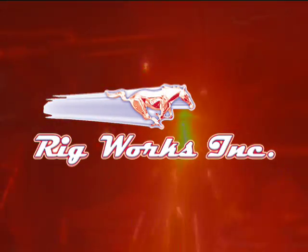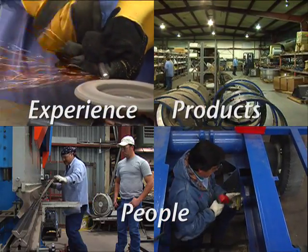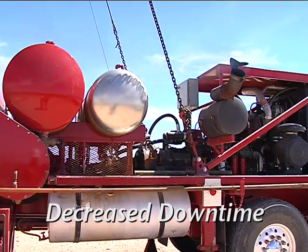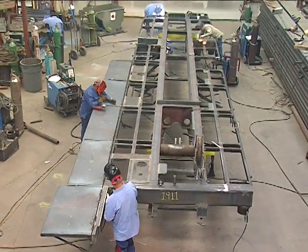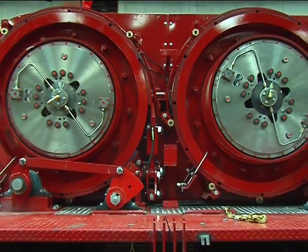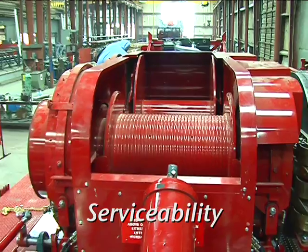Welcome to RigWorks. At RigWorks Incorporated, it's our people, our experience, and our products that make the difference, with safer designs, increased productivity, decreased downtime, and ultimately more profit for you. As the manufacturer of new well servicing rigs, RigWorks Incorporated features a unique design in well servicing drawworks that focuses on safety, simplicity, longevity, and serviceability.